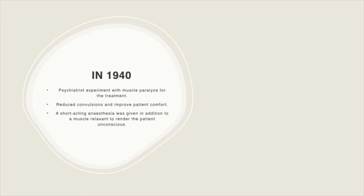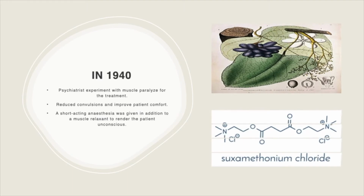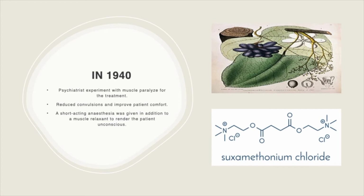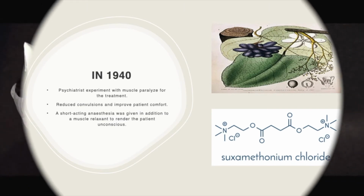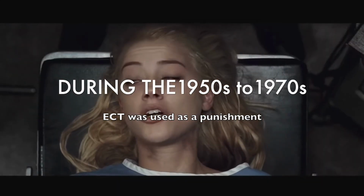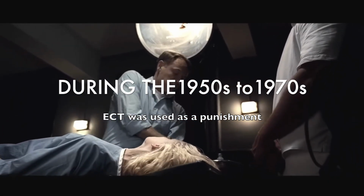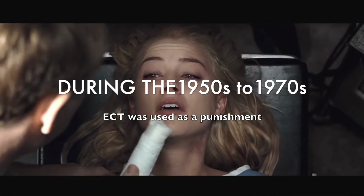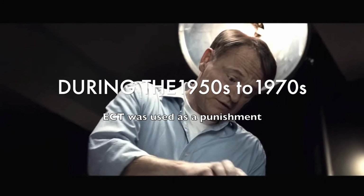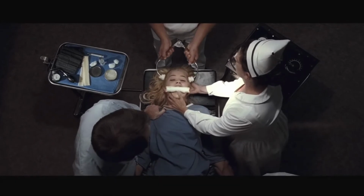The first muscle relaxant used was curare, which is derived from a South American poison. It was later replaced by suxamethonium, which is not only much safer, but is also favoured for its short duration of action. From the 1950s to the 1970s, the use of ECT was significantly reduced due to the negative impact of popular media. In addition to articles in the New York Times, widespread public concerns arose after the release of the 1975 film One Flew Over the Cuckoo's Nest, during which electroconvulsive therapy was used as a punishment for an uncontrollable subject, and the treatment was depicted as extremely frightening, dangerous, and inhumane.